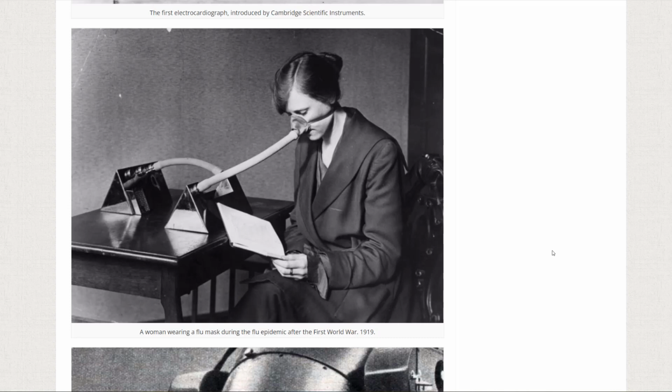So this woman is apparently wearing a flu mask during the flu epidemic at the time of the First World War, or better known as the Spanish flu as well, 1919. I don't know the efficiency of this mask because obviously her mouth is still uncovered, so it doesn't make any sense, to be honest. But back in the day, people were trying lots of these things basically to try to make a profit and also to try to make money, obviously, right?